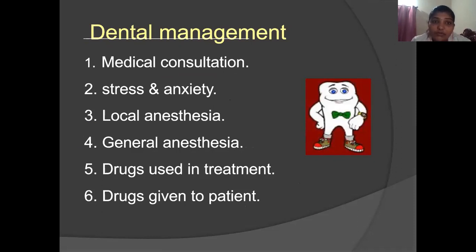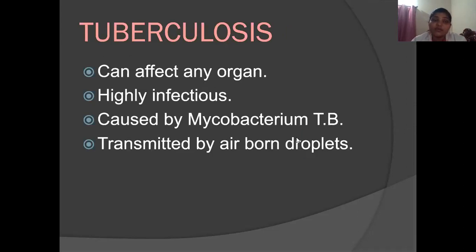And we have to modify the local anesthesia and general anesthesia. We have to concentrate on the local anesthesia and general anesthesia administered to the patient. And we have to modify some treatment protocol for a patient with bronchial asthma and tuberculosis.